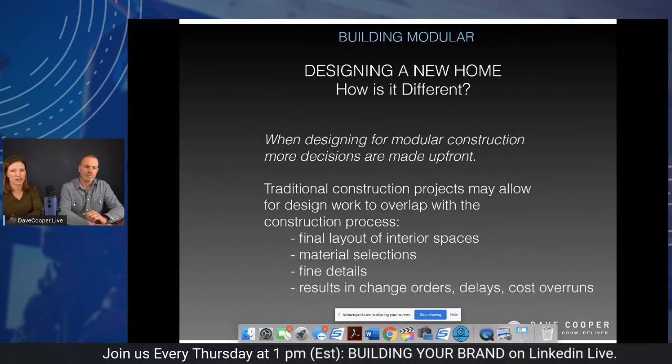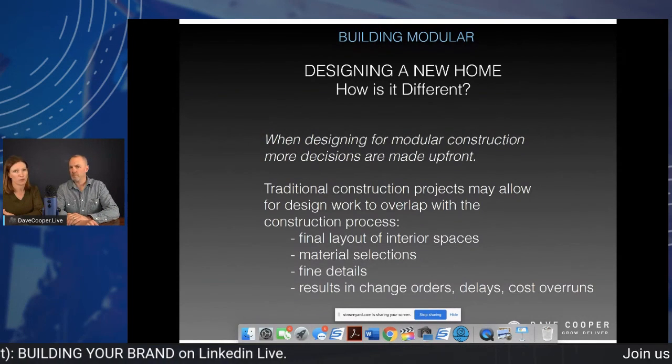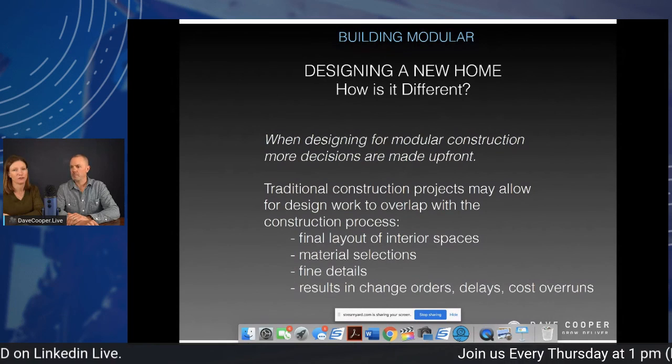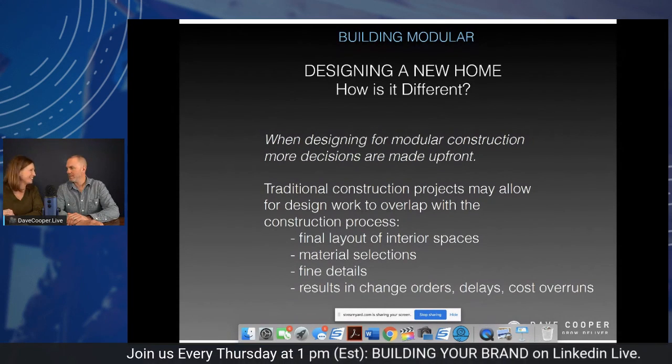Right. And like the slide says, traditional construction projects may allow for design work to overlap with the construction process. And that for me is dangerous territory. It is. For me, I just want everything done, you know? Yeah.